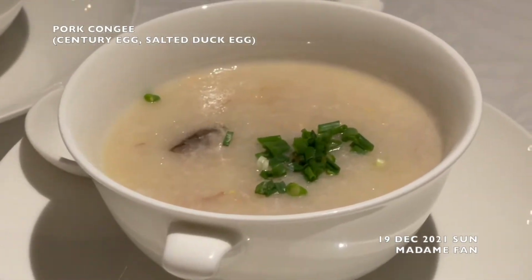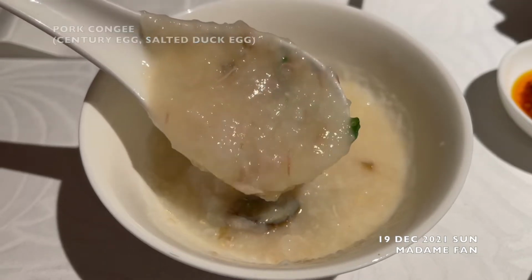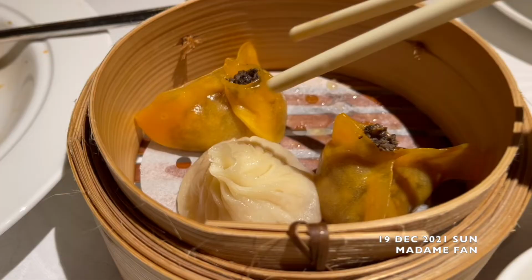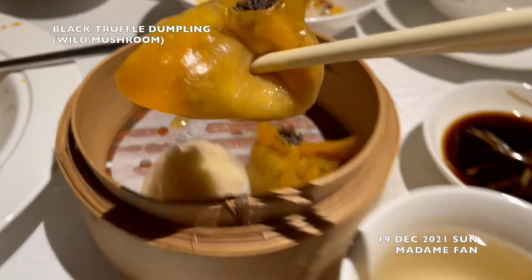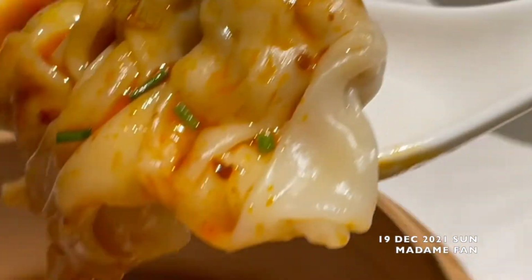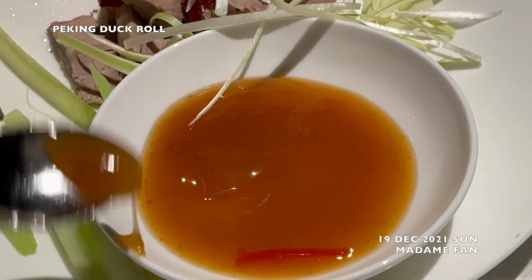The pork congee with century egg and salted duck egg is very tasty. The siu long bao is not too refined as it has a very thick skin. The black truffle dumpling, very fragrant and delicious. This spicy Sichuan wonton is able to work out a nice little party in your mouth. Yummy! I have no complaints for this Peking duck roll, pretty standard.